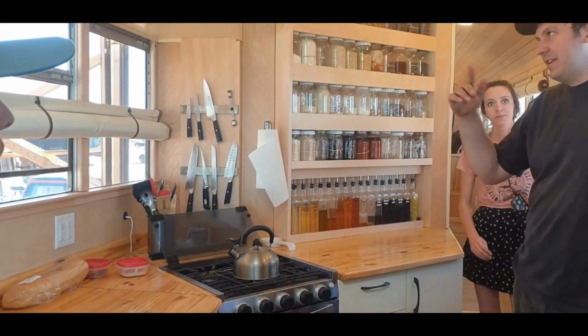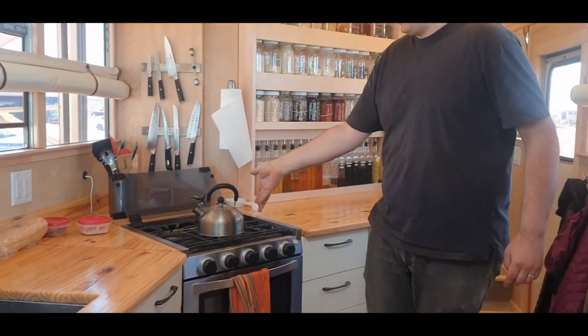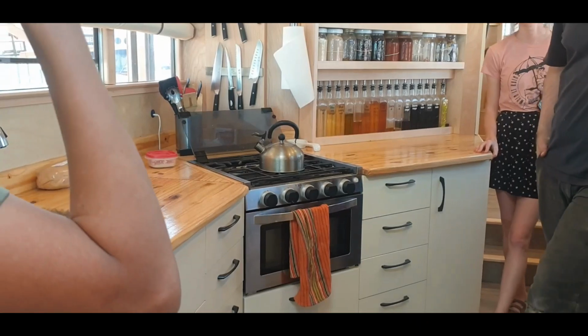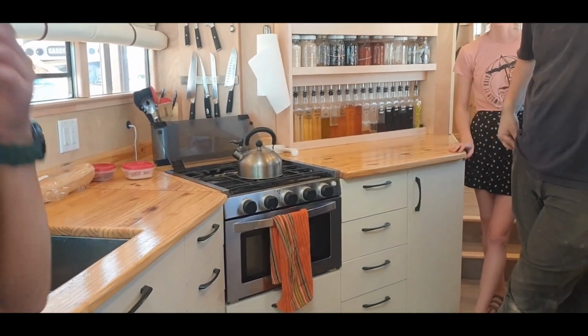That's cool. Like ours, we'll forget and leave a glass on the stove or something, and it's still there when we get to wherever we're going. It rides so nice. Ours will slowly slide out, and it will stay. That's cool.